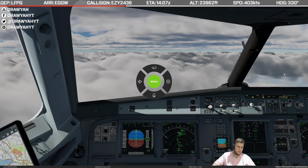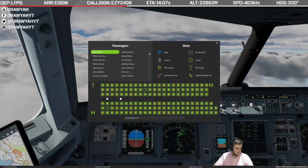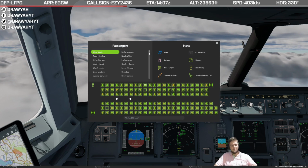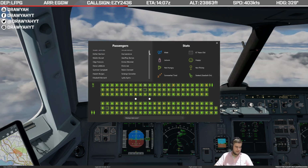Right, let's just go through the passenger list. I haven't done that yet. Let's go through the cabin and see who's on board today. I don't know which seat I'm in yet because I haven't booked one. I'm going to let the random allocation gods pick one for me.